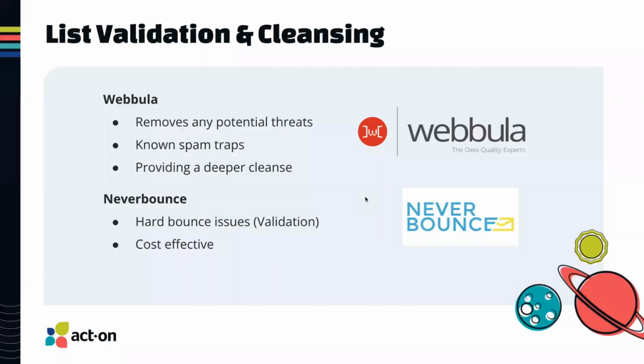First up, we're going to talk about list validation and cleansing. A key part in building a powerful email strategy is list maintenance and making sure your list is as clean as possible. For list maintenance, we often turn towards a few different list cleansing tools that'll scrub your list and remove any harmful addresses. There are a few different types of services out there. For validation, we usually turn towards Never Bounce. This is a validation tool, and it's mainly to help hard bounce issues. This type of service will catch any addresses that are invalid or just straight up not emailable. It's a good service and cost effective, but there is a much more thorough cleaning that can be done.